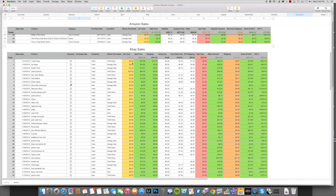But overall on eBay, I actually take into account shipping because I make a little bit of money off shipping. Case in point right here, this trailer thing was a trailer hitch device. I don't know what it does, but I sold it for $88, paid $3 for it. I got $12.73 off calculated shipping, and then the actual shipping was $9.97, so I made a couple bucks there.